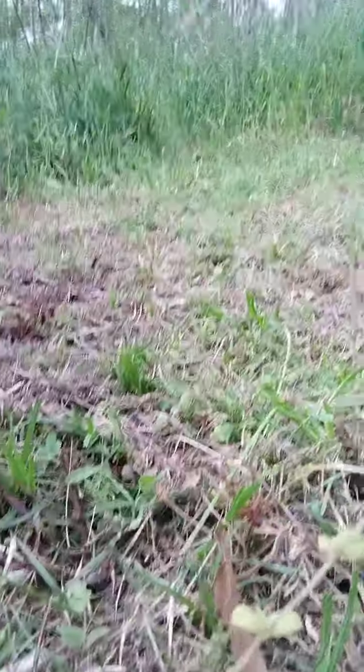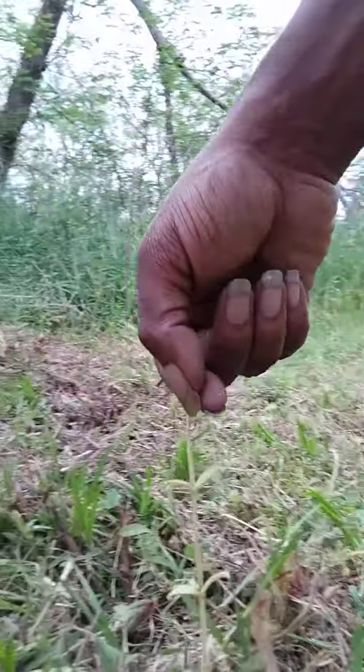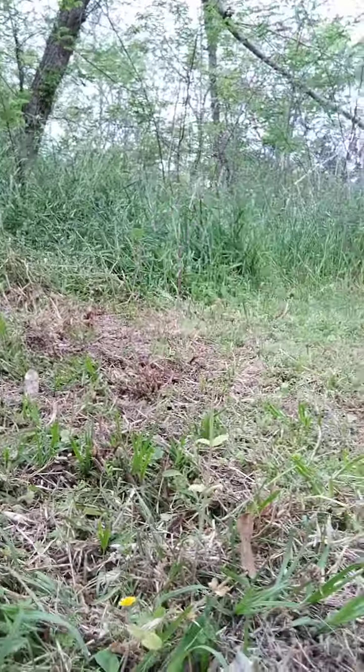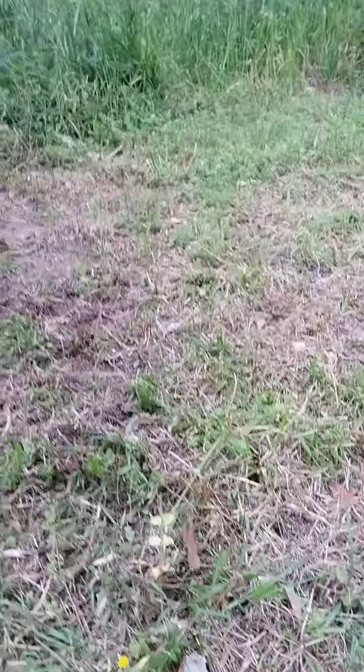I don't know, guys. I had some blueberries here at one point, and my guy came through and mowed them over. But every single year, I always wonder, when does it come back? Because you never know. Plants are creepy.